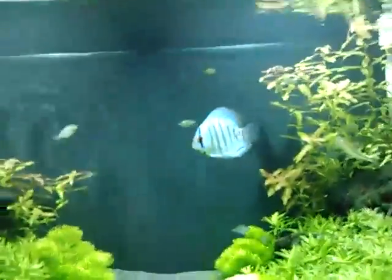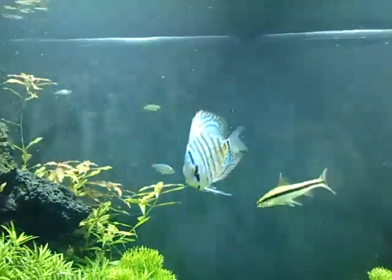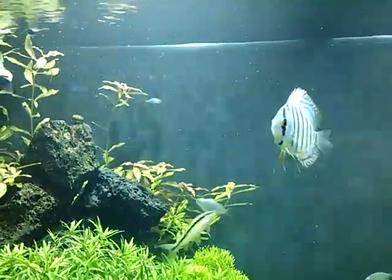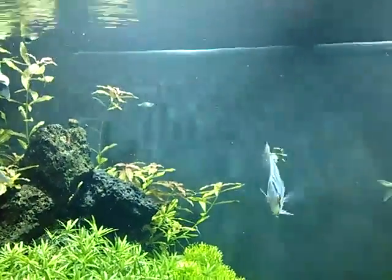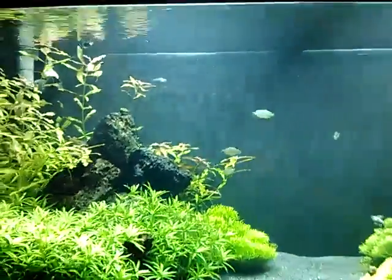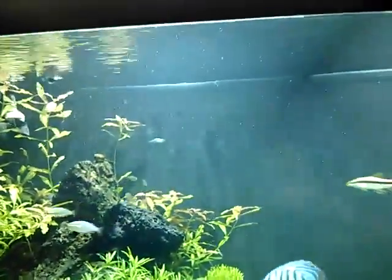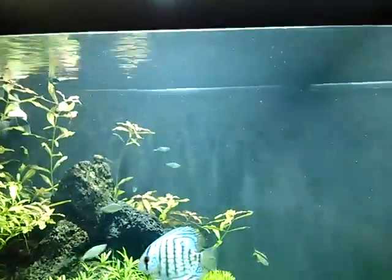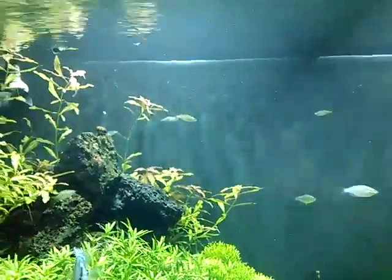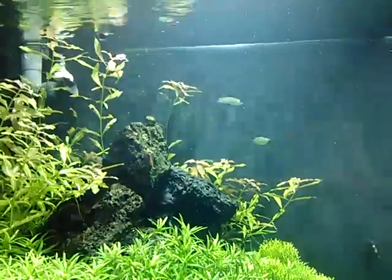But here's a shot of the discus, and he's just doing awesome, you guys. He's eating a lot. He's eating like a pig. And all those bubbles you guys see in there, I just noticed them now. Those bubbles are not even supposed to be in the tank. They're supposed to be chopped up inside that reactor I have. I think I have the CO2 tuned up probably a bit much. I need to mess around with that needle valve. Probably putting out too much CO2 inside that reactor. That's why it's doing that.